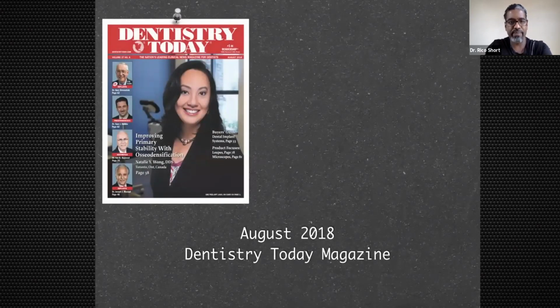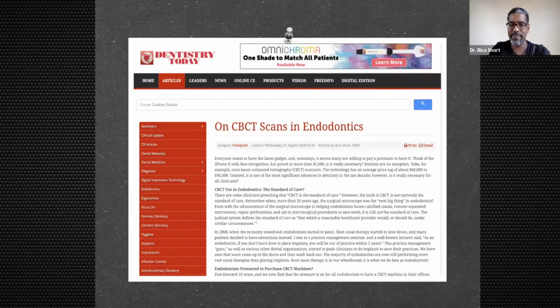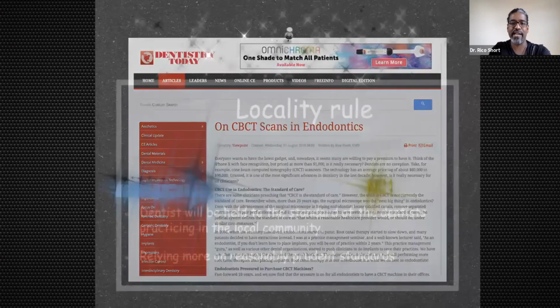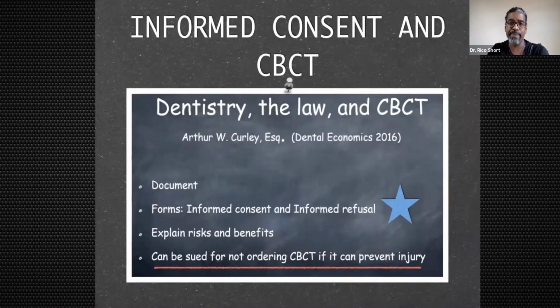In 2018, in Dentistry Today, I wrote an article about my viewpoint on CBCT and endodontics, and whether it is the standard of care. Again, there's only one standard of care right now in endo, and that's the rubber dam. So the CBCT is not the standard of care. Now, if you don't have a CBCT, you need to have access to one. If you get an issue in court, they may pull out the locality rule. Basically, the dentist will be held to the same standard as a dentist practicing in the local community. So you want to make sure you have access to one, even if you don't have one on your own, and be able to refer the patient out if you think they need one.